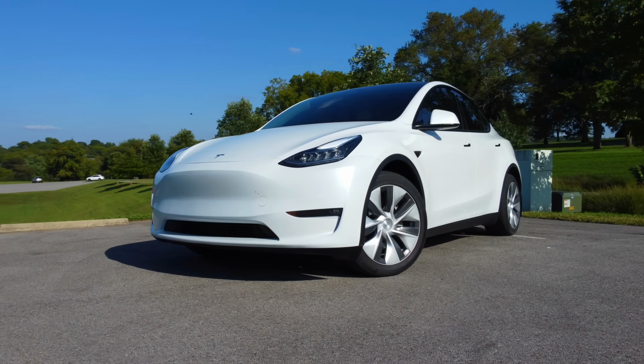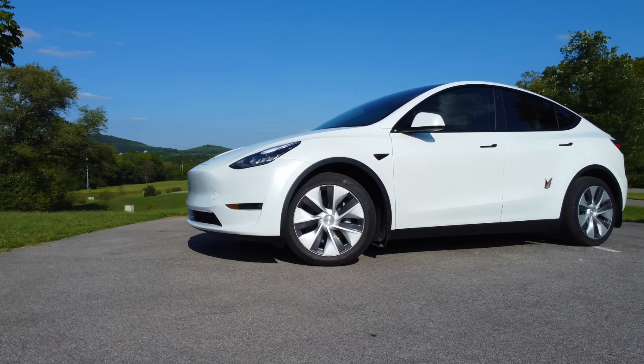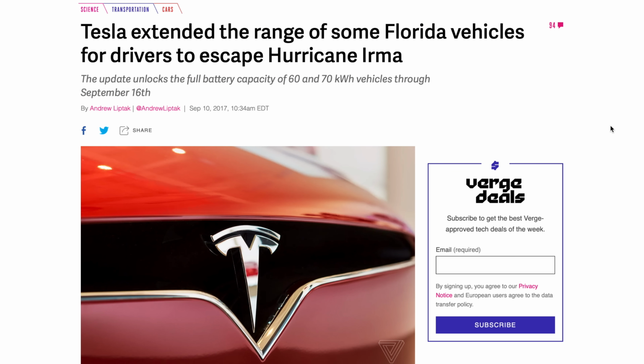Tesla has shipped these over-the-air updates for its cars for years now, and they have changed everything from its Autopilot driver assistance system to the layout and look of the touchscreen interfaces. At one point in 2017, it even used an update to extend the range of some cars to help customers evacuate the path of Hurricane Irma. The over-the-air updates are a fantastic feature of Teslas.